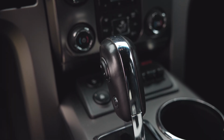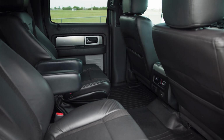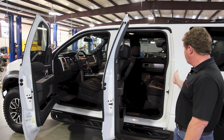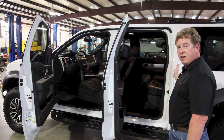as well as you've got the second row seating with really a lot of seat, a lot of legroom. You could put a 6'7", 6'8" basketball player back here. Then you've also got room for a third row seat. This particular client opted not to do the third row seat, but you do have that option available.